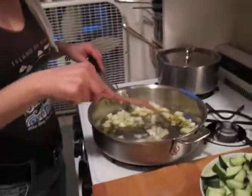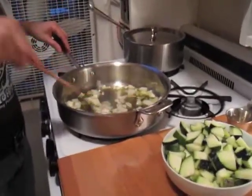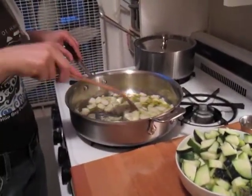So what's going to happen after this is, as soon as these onions turn a little bit glassy, we'll add the garlic and give that a spin, and then we'll stick the zucchini in there. So we'll catch up with you.